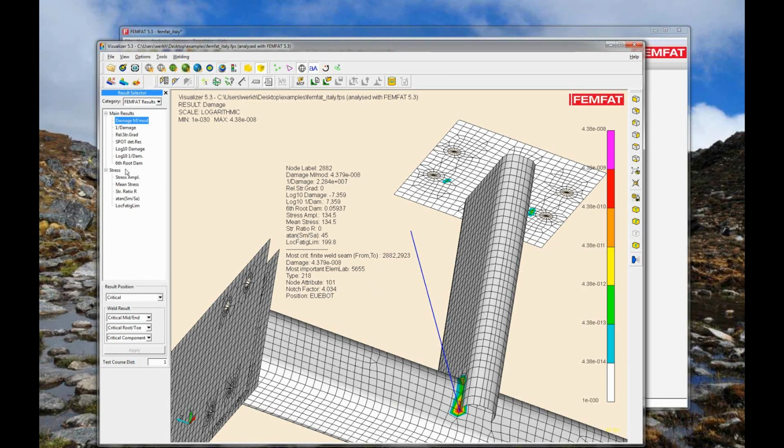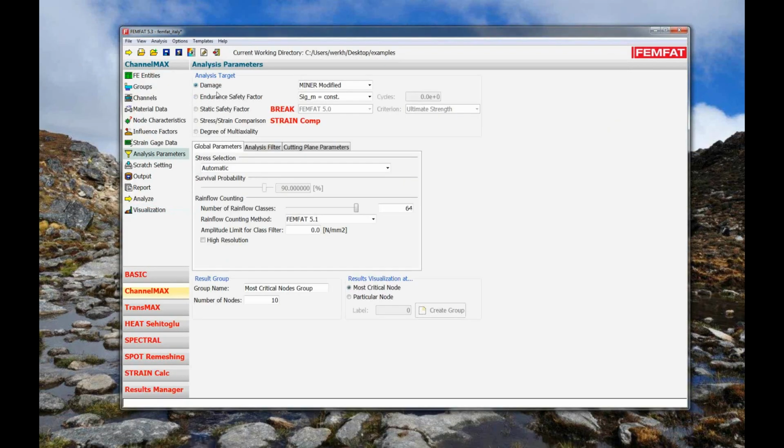You have different visualization abilities to see the distribution of the stress amplitude, for example, or the local fatigue limit if you have several materials, with the fatigue limit of course spread wider, the interesting damage, or the safety factor analysis. You have to switch here if you want the utilization degree or the endurance safety limit, which is the analysis procedure target.